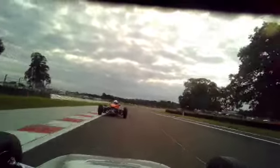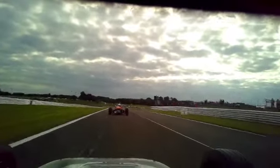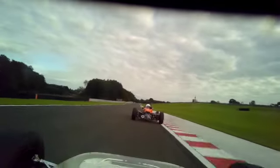My teammate Ben Hadfield in front had a bit of an off, and we find ourselves racing together. As we go down the straight towards Island Bend, I pull out of his slipstream, and you can hear a significant change in the wind noise. That's the effect of the tow.